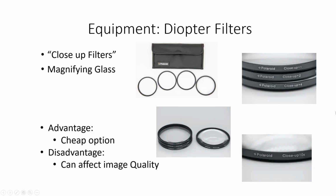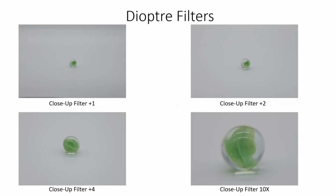Yes. So let's talk about the diopter filters or the close-up filters. So there's the 1+, 2+, 4+, and then the 10x. And they're cheaper, but they can affect the quality of your photos. If you move to the next slide, you can kind of see what that is. It's a photo taken with each.